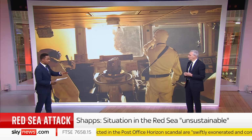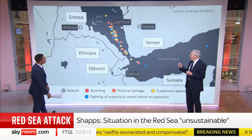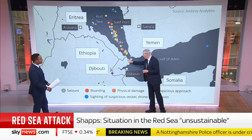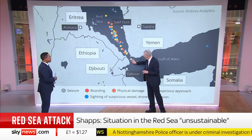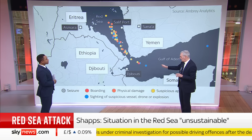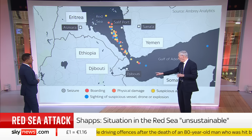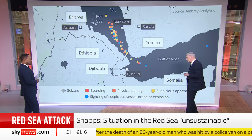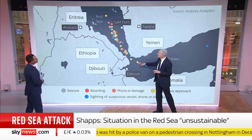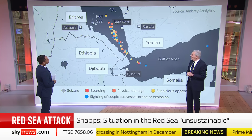Yeah, well, let's take a close look at the attacks then. Where are they happening, and what's the impact? Yeah, this is what we're talking about. The Red Sea, the southern area of the Red Sea, the Bab el-Mandeb Strait, right opposite Djibouti and this very sensitive part of the world. And this map traces the different sorts of incidents. We won't go through them all, obviously, but there are seizures, there are boardings, there is physical damage, there are suspicious approaches and sightings that are regarded as somehow suspicious. So there's a whole series of incidents up this southern part of the Red Sea.